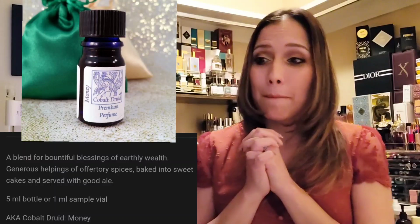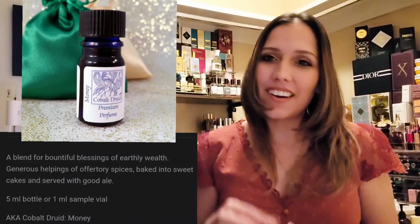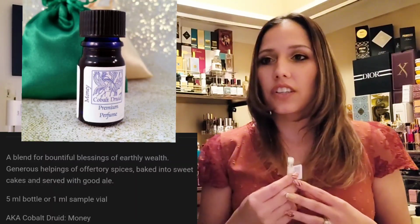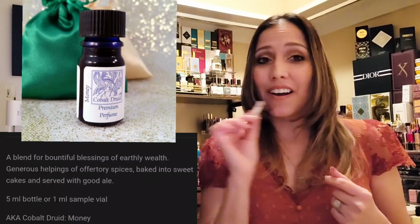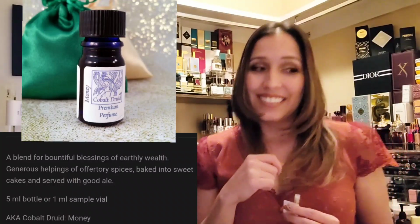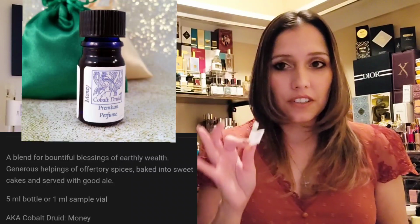Next, number 3 on the list is Money. I was surprised by the ones that I ended up loving. It says it's a blend for bountiful blessings of earthly wealth. There is a candle, and I already have it in the cart. Oh, there's a candle for Beauty as well. So I was like, okay, I want that as well. Anyways, Money. A blend for bountiful blessings of earthly wealth.